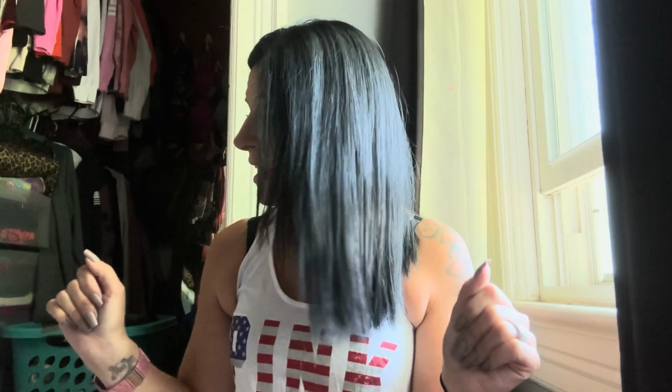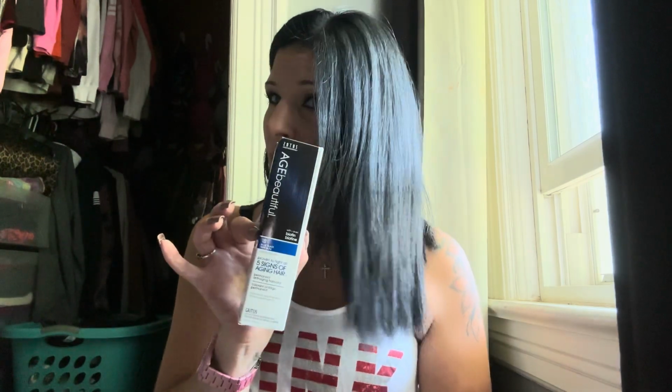This is just natural light from my window, and I do not have any other light on. I am loving what it looks like in natural light. If it's this poppin' in just normal lighting, I'm really hoping I can get this blue to show up in the sun. Now I can't even get this to show up on camera, but yeah, it's so blue. It's so gorgeous.